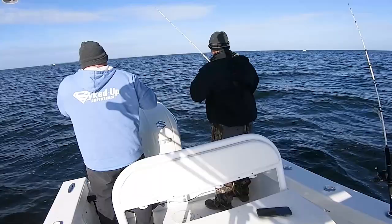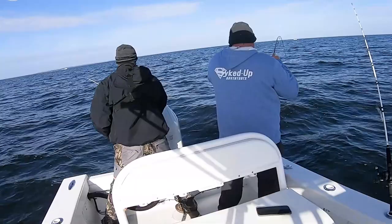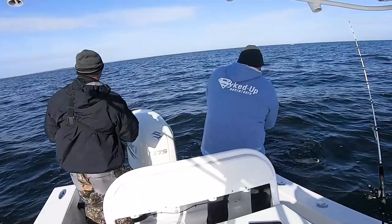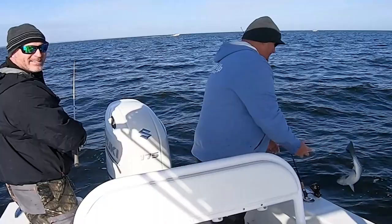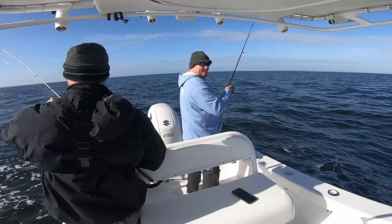They're hitting here because the back tire was trying to catch them on fire along the way. This is another 30. That's nice. That's a 28. Get bigger, buddy. There's no fish down there anymore. Ooh, two big ones on the bottom. Come on, let's get them.